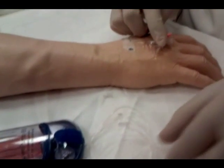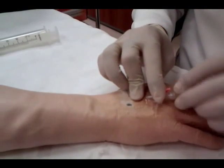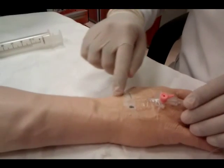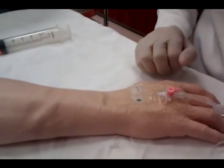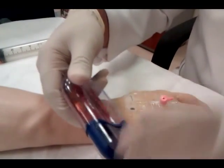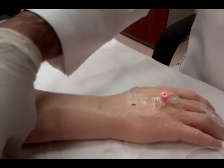This is the IV cannula here, and then you connect it to the patient. You can see in the veins that there is no inflammation, there is no phlebitis, and now the medication is running at 2.5 ml per hour.